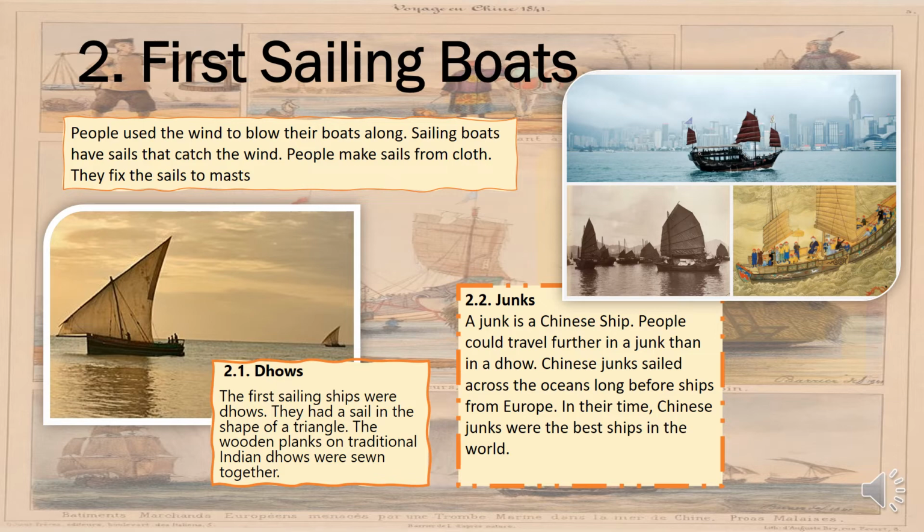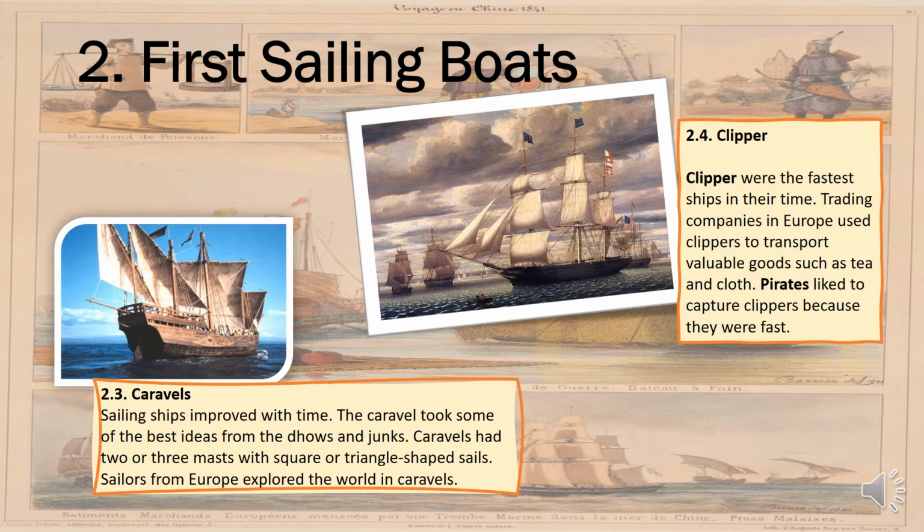The second sailing boats were junks. A junk is a Chinese ship, and people could travel far into the sea and ocean, more than with the dhows. Chinese junks sailed across the oceans long before ships from Europe. At this time, Chinese junks were the best ships in the world.